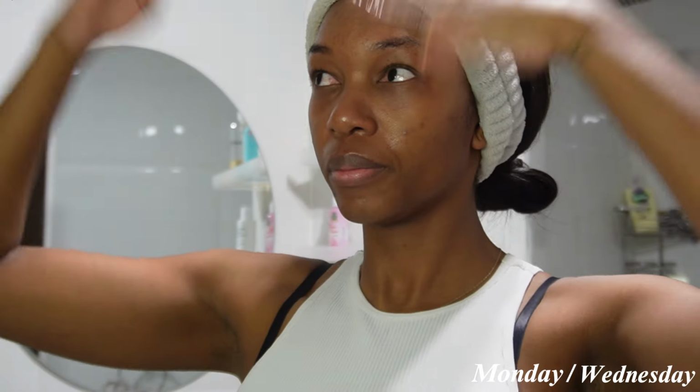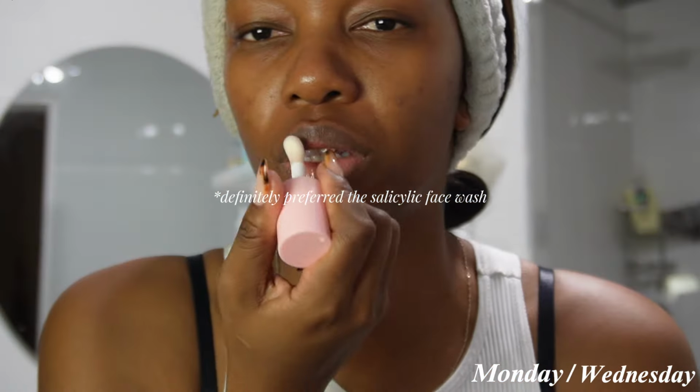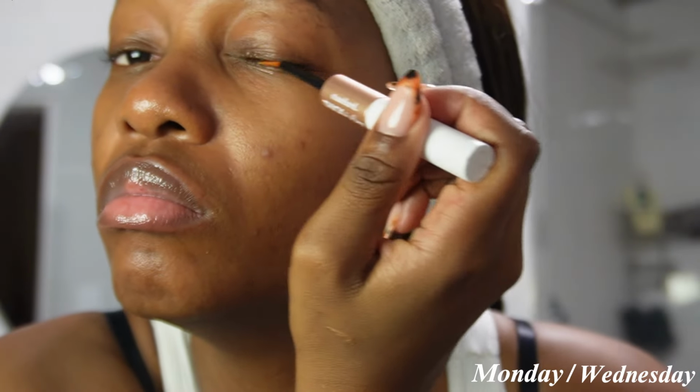Now, I like this product, but it's not actually the best salicylic acid toner that I've used, if I'm honest. So that's it for exfoliation night. I just go in with my other products, and that's pretty much it.